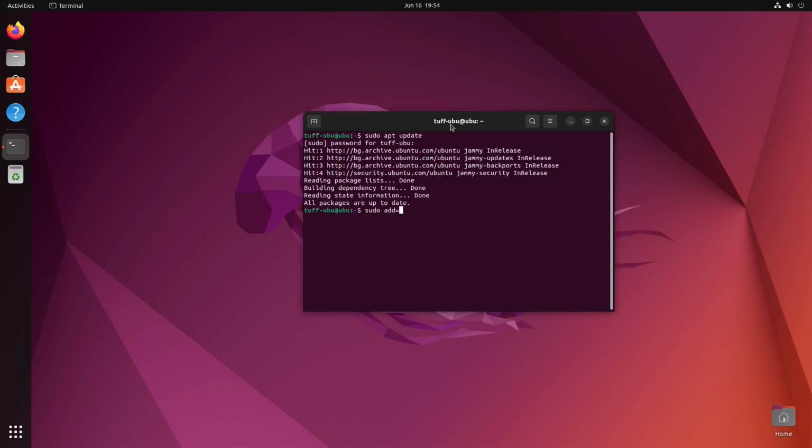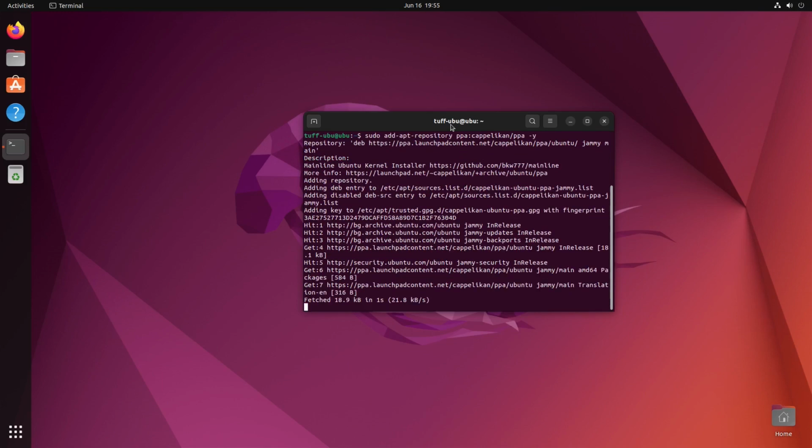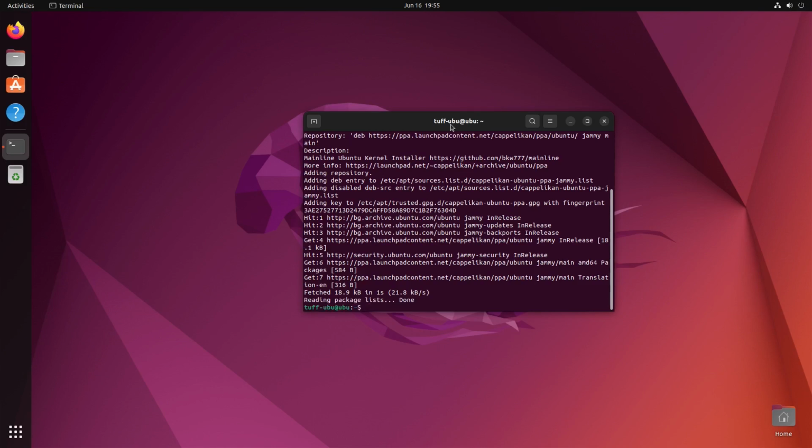Sudo, oops, if I can type correctly, sudo add-apt-repository ppa:cappelikan/ppa. Wait for it to install, it shouldn't take much, and it's already installed.